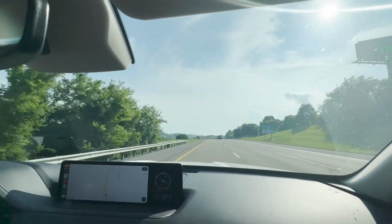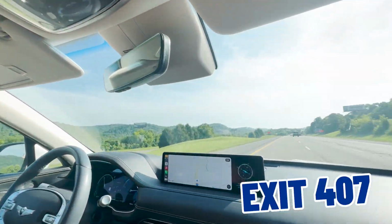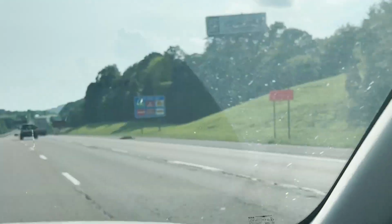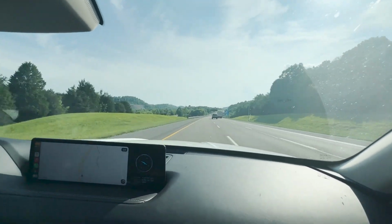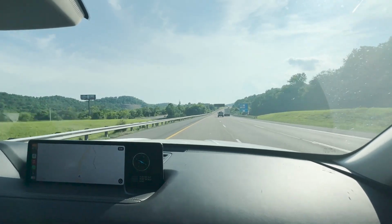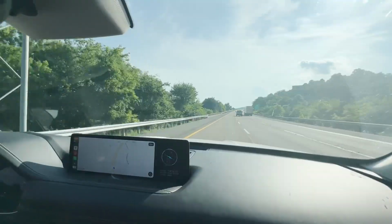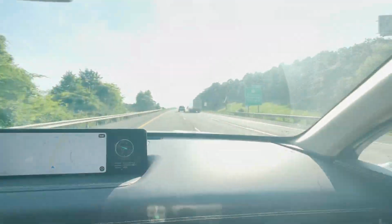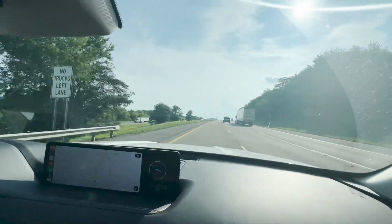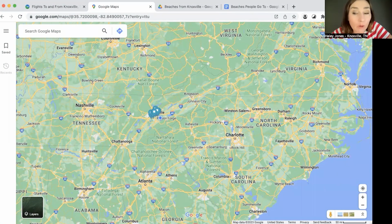Now we are approaching the famous exit 407. 407 is the exit you get off at if you are going to Sevierville, Pigeon Forge, Dollywood, Smoky Mountains, Gatlinburg, and it's also the home of the brand new Buc-ee's that opened last week.